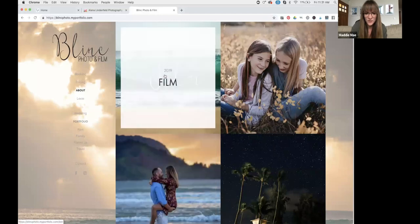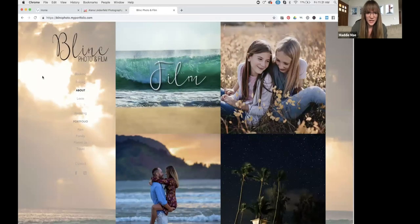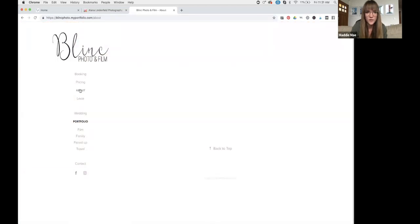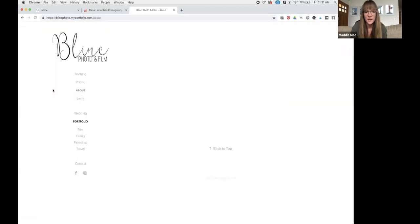So they have a couple of different categories here. I'm kind of scrolling around. Blink, photo, and film. Okay, what do I do next? Booking, pricing, about. Okay, about. If I click on about, hold on now. What's going on here? Something is off. Okay, I just clicked about, which was bold when I was at the homepage. When I'm at the homepage of this person's site, the biggest, boldest thing is about, but I click on it and nothing happens.